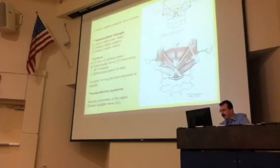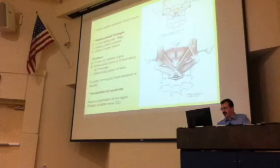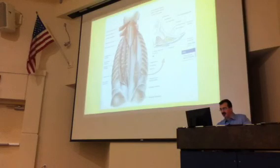Okay. Now, when we come to the very deep region behind the occipital bone, right in the neck, you see, it is here, but very deep.